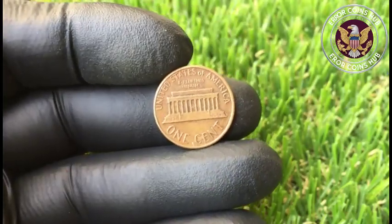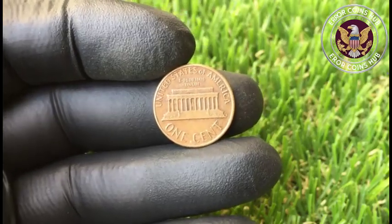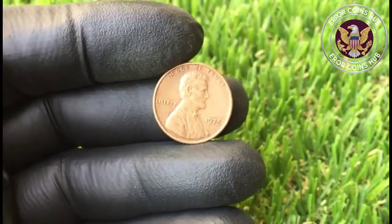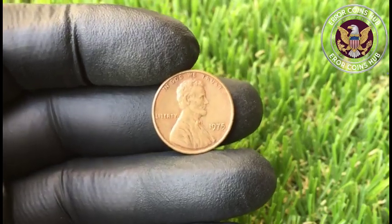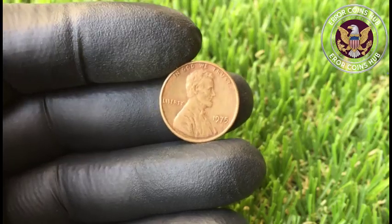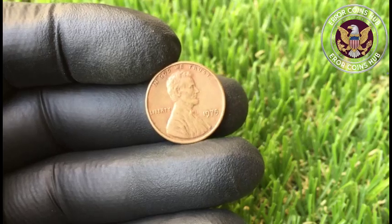In fact, many investment advisors now recommend rare coins as part of a diversified investment portfolio because they've historically appreciated in value while also being tangible assets that can't be hacked or digitally manipulated. You can hold a $1 million penny in your hand, store it in a safe, and know that your wealth is right there in physical form.